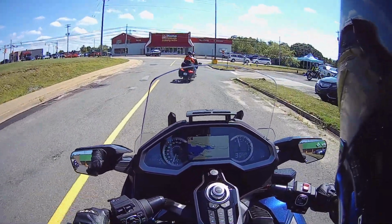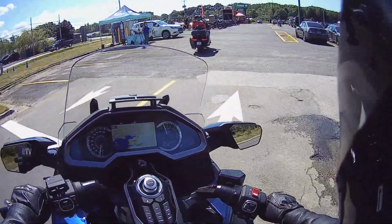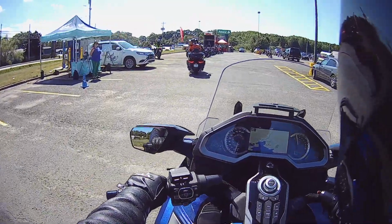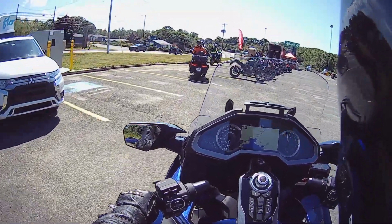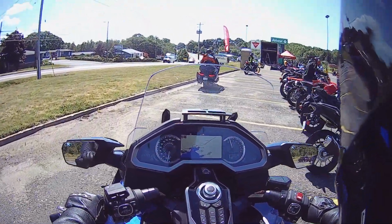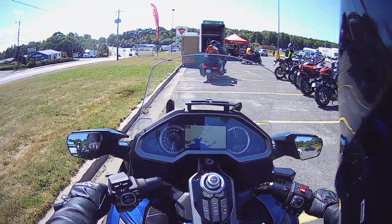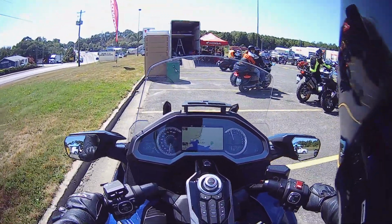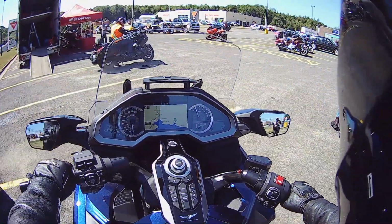Well, that's the end of the test ride. It took about 30 minutes, and after just 30 minutes riding this bike, it's no trouble to feel right at home. If you've ridden anywhere from a mid-size to a large bike, say 750 ccs on upward, you'll have no problem getting on this bike and having a good ride.